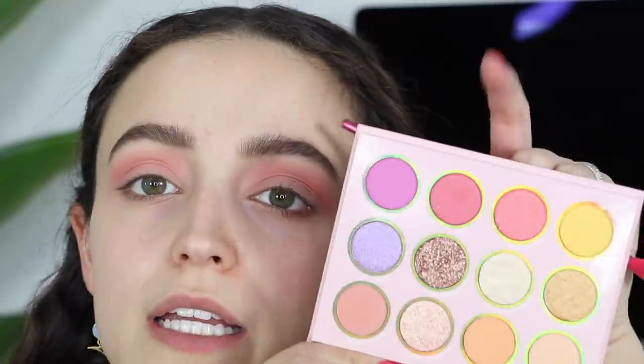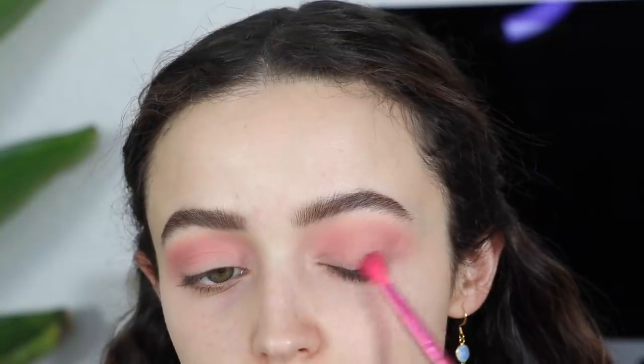Now I'm gonna take the shade Love, and I'm gonna start focusing that color on the outer corners and on the inner corners as well. I think I'm gonna go for a little bit of a halo eye. We'll see.